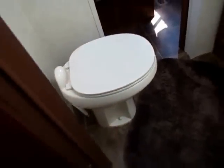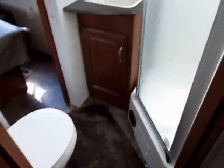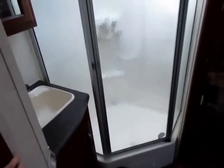Porcelain, foot flush stool here, not plastic. We have a standing 5th wheel shower. Let me slide in here. Not a travel trailer tub. And you can see that there is plenty of headroom going on in there.